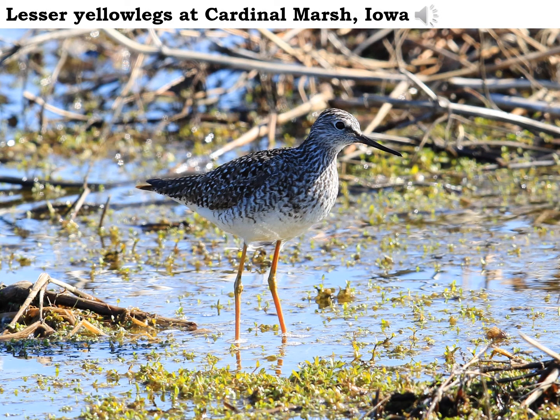This lesser yellowlegs shares some of the same winter and summer habitats as the solitary sandpiper that we just saw. By the way, both the solitary sandpiper and the lesser yellowlegs are shorebirds, so we look for them on mud flats here in Iowa during migration. The lesser yellowlegs will spend the summer in, again, similar habitats to the solitary sandpiper up towards Hudson's Bay in boreal forest, but their nests will be on the ground out in grassy meadows, usually somewhere near a shallow marsh or bog habitat.